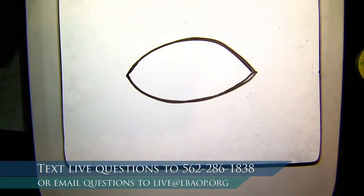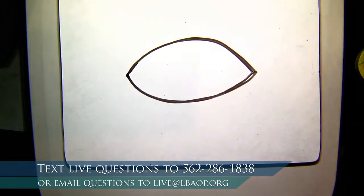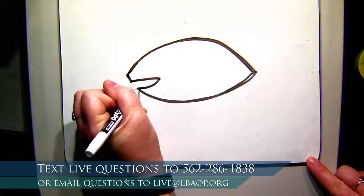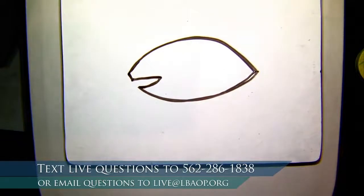Now, when we were looking at that giant sea bass, Ms. Amador's class said they saw that one. That one had a really big mouth. So I'm going to draw a really big mouth of my fish right here. There is my really big fish mouth.